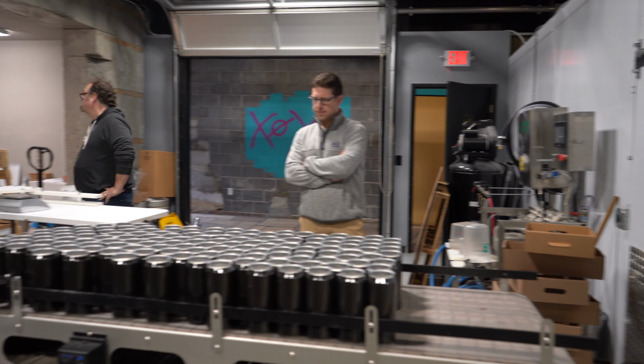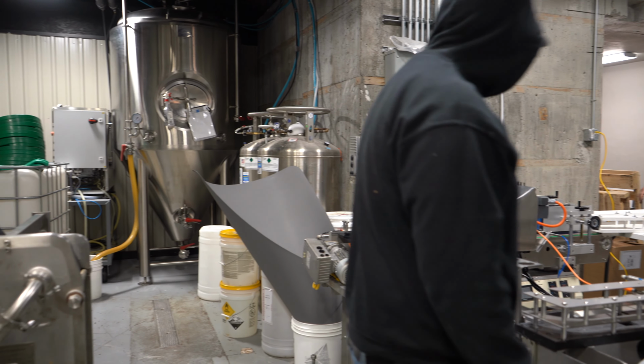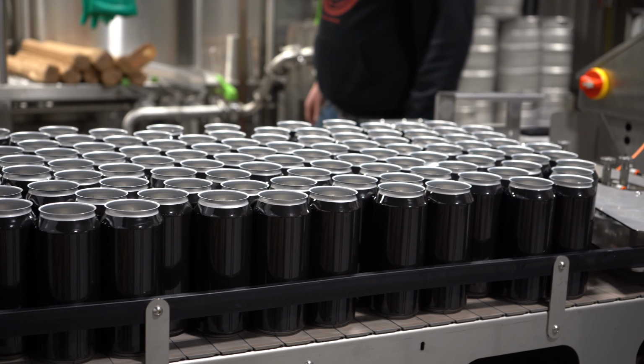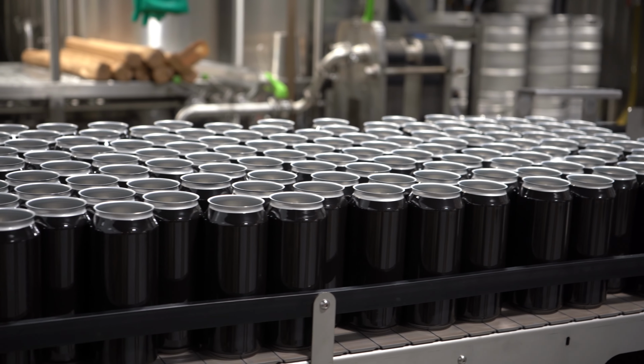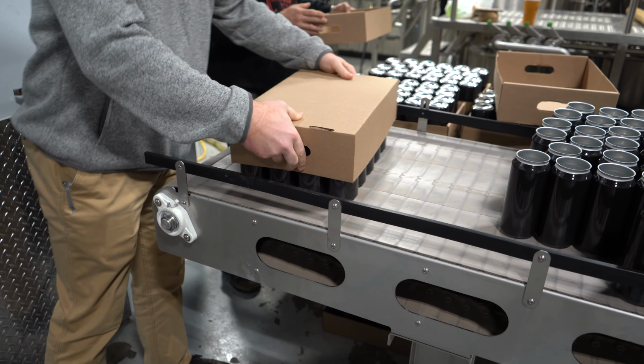Outlaw Brewing's canning line is mobile, so they can work together with other local breweries to can beer for them. The footage here is at Modest Man Brewing in Keene, New Hampshire. The in-feed table is loaded with cans with no label and no top.